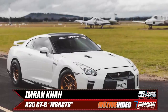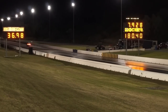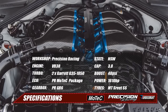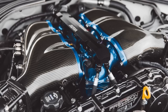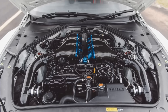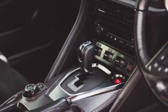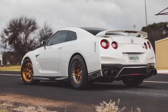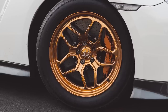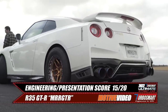Imran's Mr. GTR is a proven streetcar monster, having done plenty of trips from Melbourne to Sydney and back, taken out the Roll Racing Workshop Challenge and run into the sevens at GTR Festival. It runs a PR16 kit with Garrett G35 1050s, Turbosmart external wastegates, Plasmaman intercoolers and AMS carbon inlet manifold. Precision Racing fuel system and Motec package, as well as their transmission upgrade, support a little over 1,600 horsepower. Inside, there is a Motec dash and carbon seats. Outside, there are billet specialty wheels in gold, wrapped in drag radials with carbon ceramic brakes. Imran's car scored a combined total of 15 out of 20 for presentation and engineering judging.